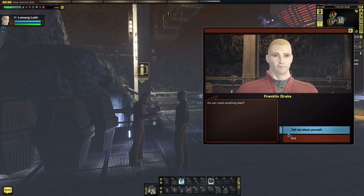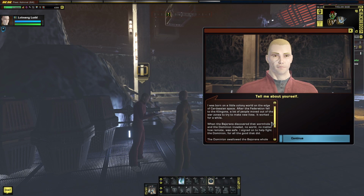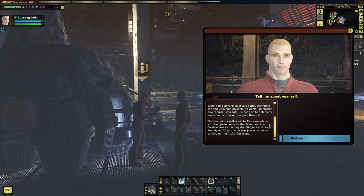Thanks. Do you need anything else? Yeah, tell me about yourself. My name is Franklin Drake. I was born on a little colony world on the edge of Cardassian space. After the Federation fell to the Klingons, a lot of people moved out of the war zones to try to make new lives. It worked. For a while. When the Bajorans discovered that wormhole and the Dominion invaded, no world, no matter how remote, was safe. I signed on to help fight the Dominion, for all the good that did.